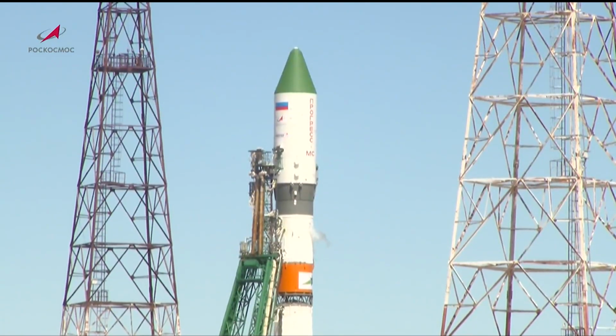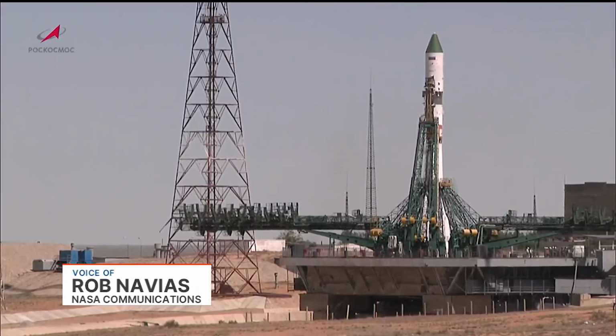The countdown has been proceeding by the book. You're looking at the top of the Soyuz booster. It's a three-stage rocket with two umbilicals buttressed up against the side of the rocket that are providing the replenishment of fuel for the first stage of the vehicle, as well as the ground supply data that the technicians in the blockhouse in Baikonur are monitoring during the final minutes of today's countdown.